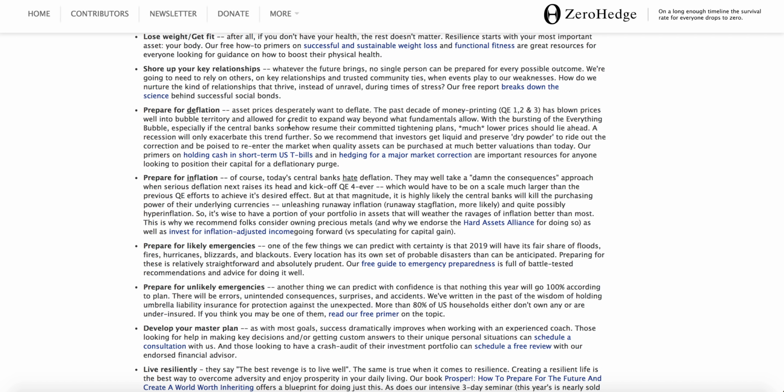Because of the past decade of money printing, QE1, QE2, QE3 has blown up prices well into bubble territory. And because of the free money, easy money policy, all this money flowed into assets, pumping up the stock market and real estate. So with the bursting of the bubble, the central bank may resume the committed tightening plan, but we don't know. They said it's a flexible policy, so we don't know.